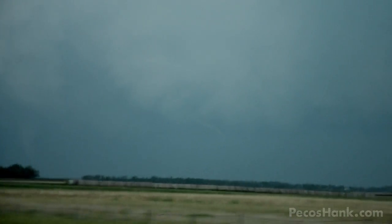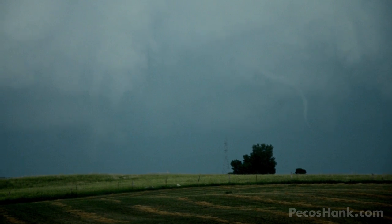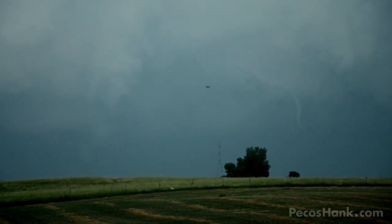All right, there's two of them, look at that. One's on the ground to the left, and the other one was on the ground. Moving on.